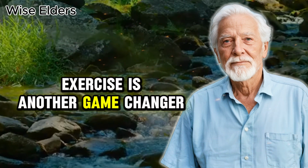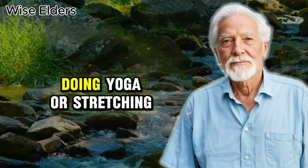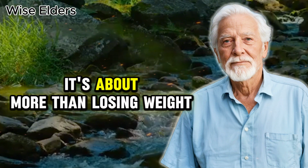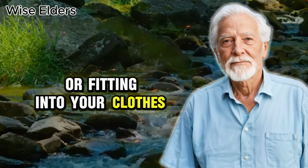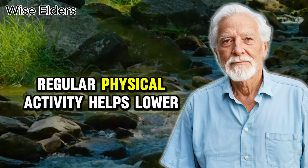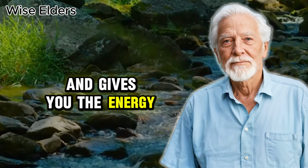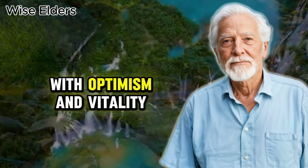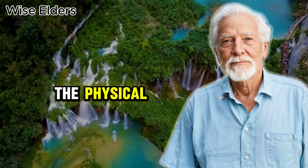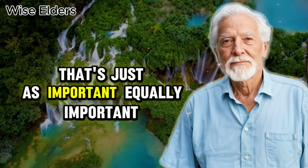Exercise is another game changer. Even simple activities, like walking in the park, doing yoga, or stretching, can profoundly impact your health. It's about more than losing weight or fitting into your clothes. It's about feeling better in your own body. Regular physical activity helps lower blood pressure, improve circulation, and gives you the energy to face each day with optimism and vitality. It's a daily commitment, but it brings rewards beyond the physical. An emotional sense of accomplishment and well-being that's just as important.